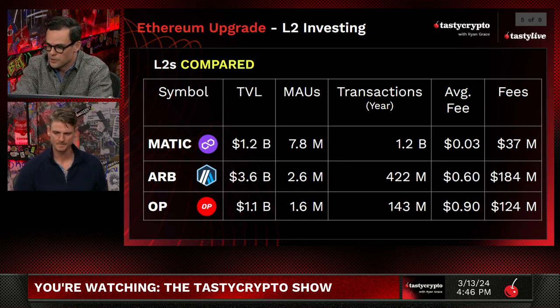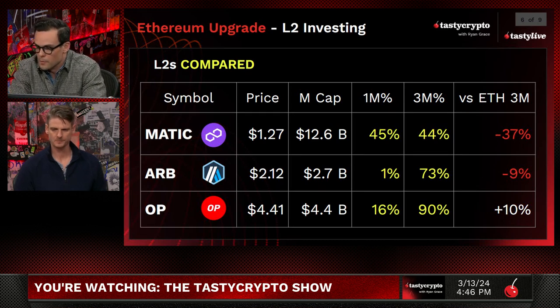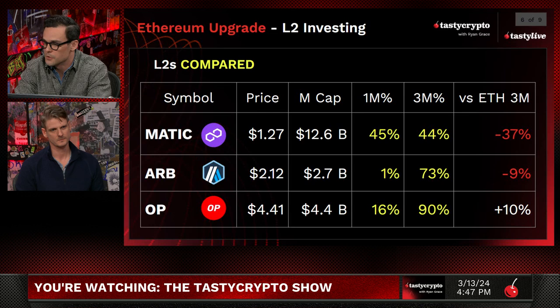So that said, I want to jump into the performance just to show you where we are and look at these from the market perspective. Matic's $1.27, Arb's $2.12, Optimism is $4.41 at the time that we put the slides together. From a market cap lens, Matic is much bigger, and you can see Matic's been on quite the tear over the last month or so, but has really been making up some ground versus what we've seen happen in the last 3 months with Arb and Optimism. Optimism up 90%, Arbitrum up 73%, but not really much going on versus Ethereum.